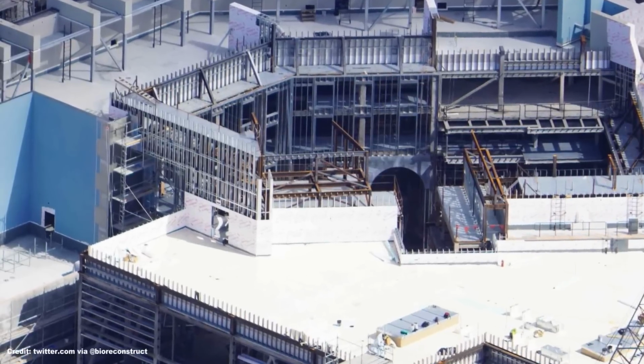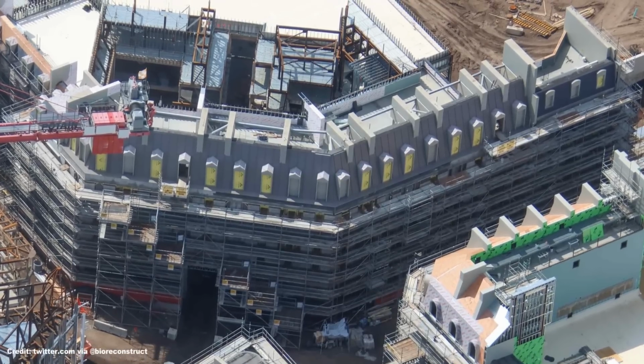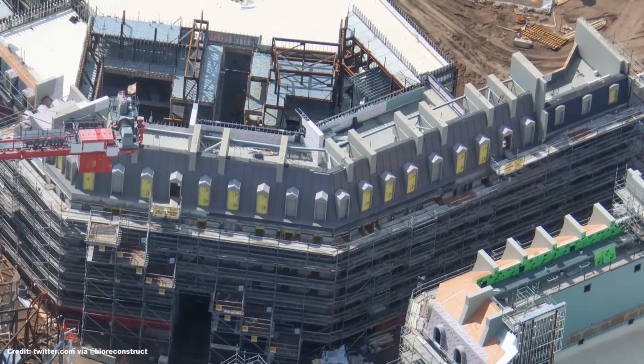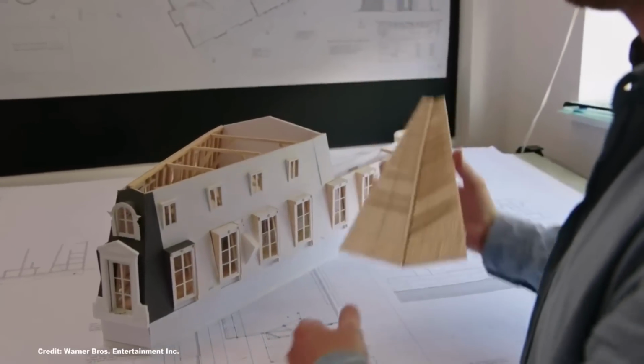More work continues on the courtyard. This will be where the restaurant and retail shops will be. Metal roof has been added recently to this structure. This is where you will enter into the courtyard to one of the dining locations of the land. The roof has the same look as what is seen on the set from The Crimes of Grindelwald.